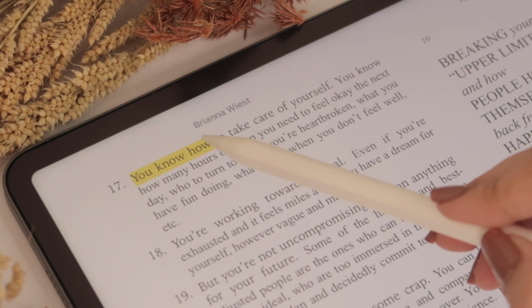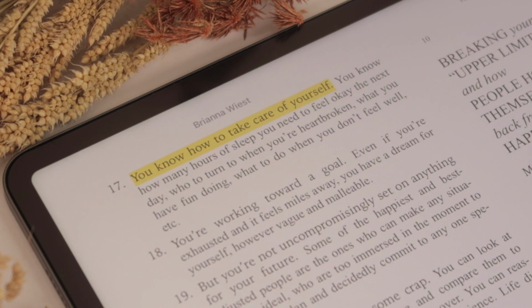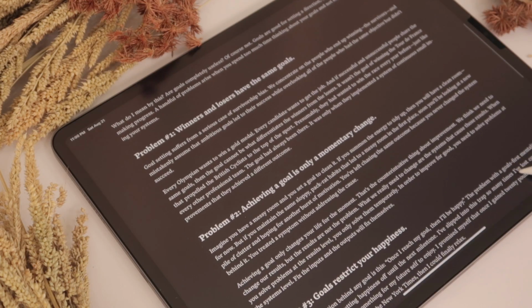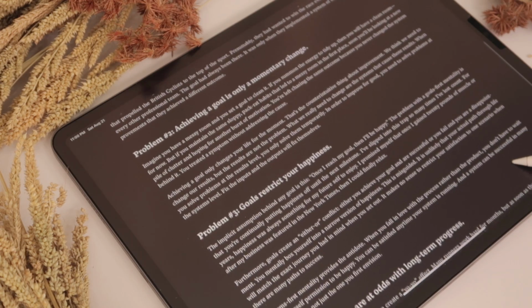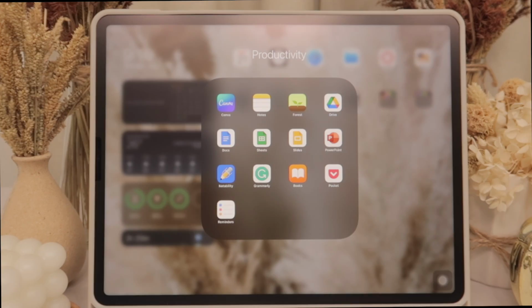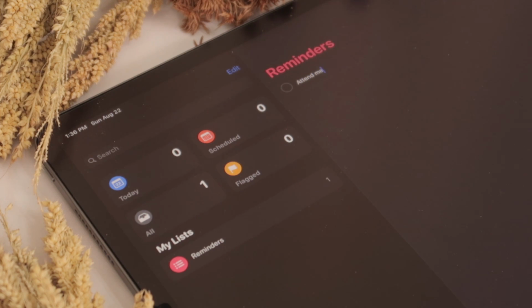Next, I have the Books app, which is for storing and reading through books that you may have found online. The next application that I have is Pocket. Pocket enables you to save articles and websites that you want to read later on so you never forget and lose them. The last application in my productivity folder is the Reminders app, which is synced across all my devices so I can easily get notified of all my tasks and reminders whenever and wherever I am.